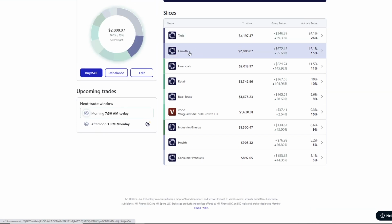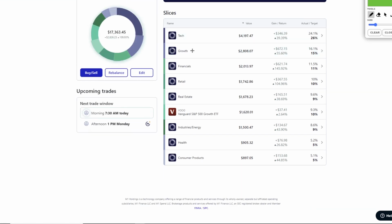We're going to take a look at our next sector right over here, which is going to be our growth. Now, obviously growth is not a real sector in the market. So this is something I just came up with.